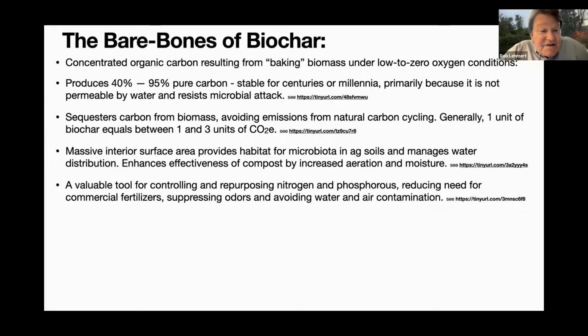Now, it is a very valuable tool for controlling and repurposing nitrogen, phosphorus, and other materials, which makes it extremely useful in an agricultural context. And Marshall's going to address that more. But specifically, I think that manure lagoons are just a terrific idea for any dairy or anyone that's raising swine, chickens, any animals. If you're collecting manure, covering that is a great way to avoid very significant air and water contamination, and the air pollution that's coming off that, in addition to being quite odoriferous.